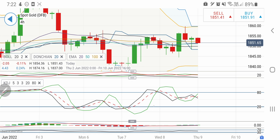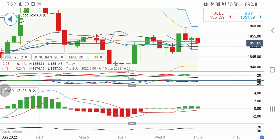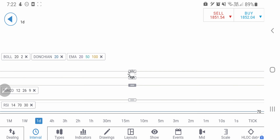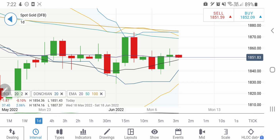Directional movement is bullish on the 4-hour chart. Stochastic is looking downwards. MACD is trying to converge here. It is right now bullish, may try to converge and crossover for a sell entry. RSI is trading with a negative slope, sloping downwards here. Now look at the daily charts.